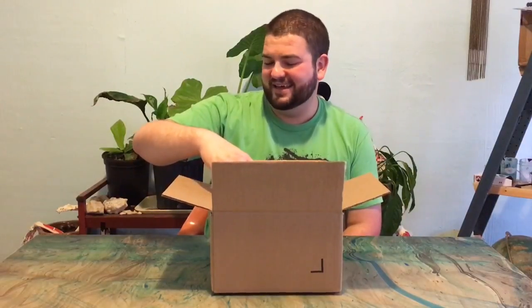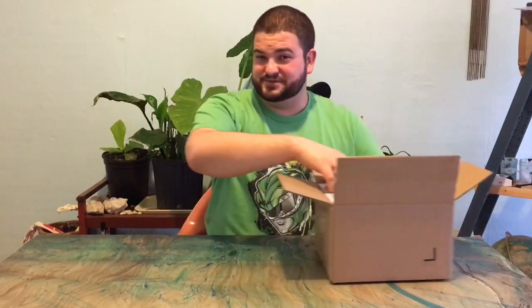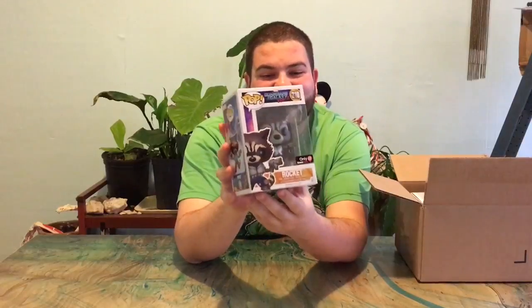All right, guys, I have one more surprise unboxing to do for you here. I was actually able to pull this off with the current deal of buy 3 get 1 free for GameStop, and I was able to pick up this dude with my Power Rangers. It is the GameStop exclusive Guardians of the Galaxy Volume 2 Rocket Raccoon. Check this bad boy out.